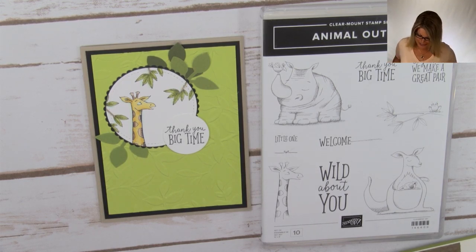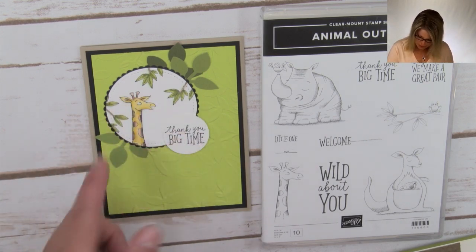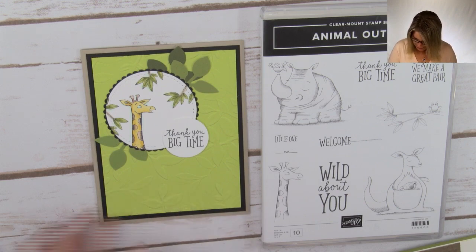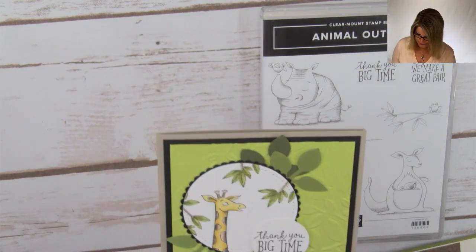I want to get the most mileage out of it. What can I do with it? I love this one with the stitch circle and the scallop circle behind it. Thank you, big time. And it's got the leaf on the background. So fun. Just very, very fun there.